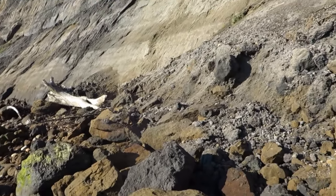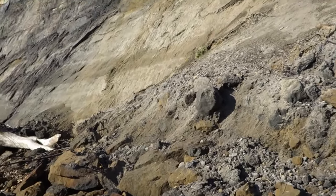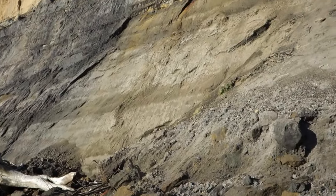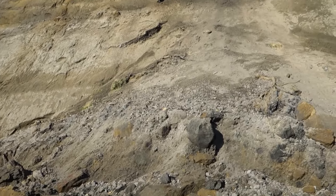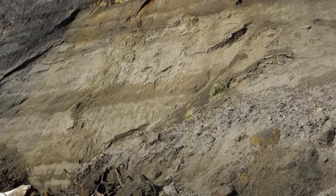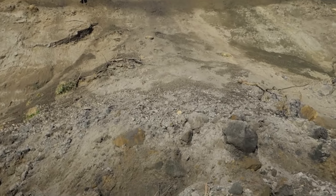It may not look it, the weather is gorgeous, but that actually sometimes makes these cliffs even more dangerous as they dry out, they crack. And all of those shales and soft, very saturated muds start to fall apart. And so we'll just keep an eye on it as we go.